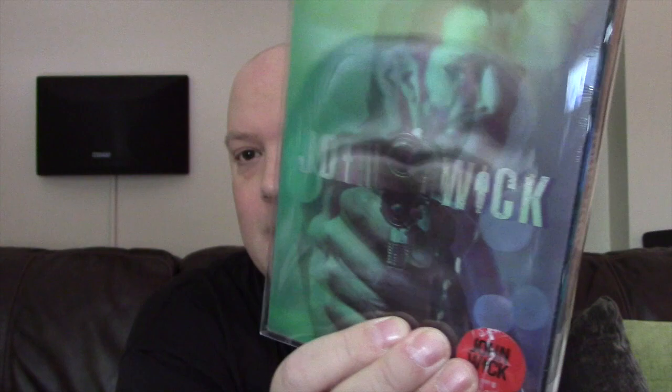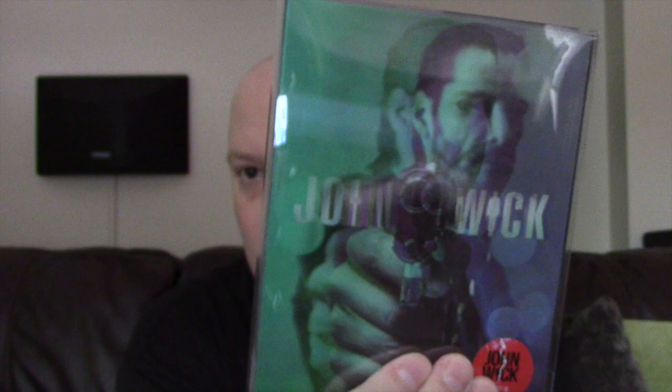Right, first of all, some stuff you've probably seen in the background, which I've had for quite a while, but I haven't had a chance to show, or forgot to show. You know, I'm old. First of all, we've got the John Wick lenticular from Nova Media. I don't know how much you can see of that. I'm trying to film in the best natural light, so my blinds are open. But yeah, it's really dope, a nice addition.